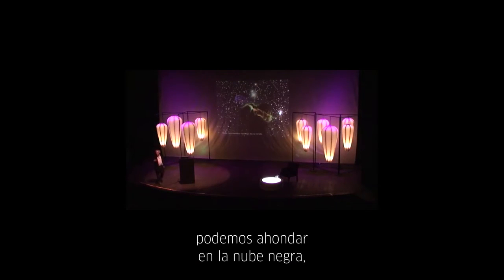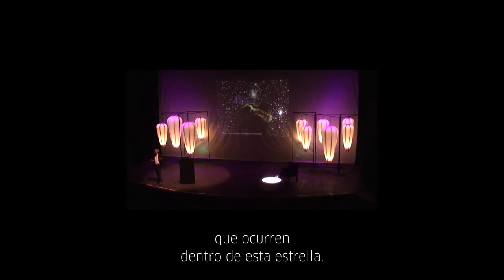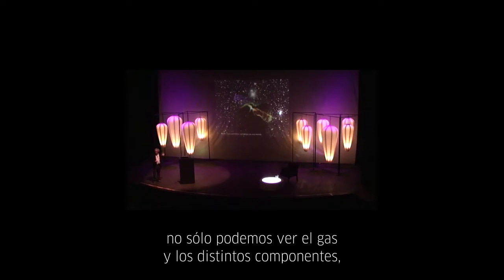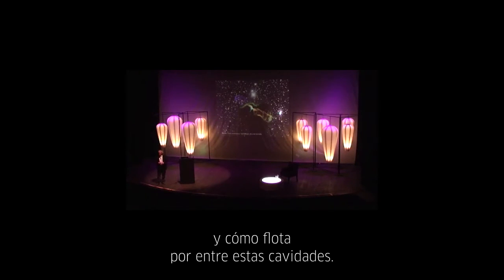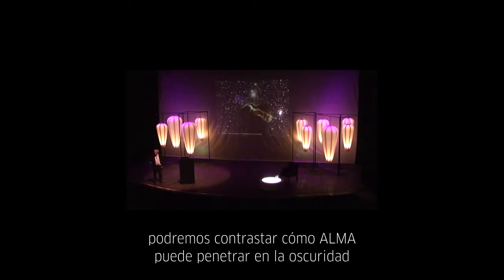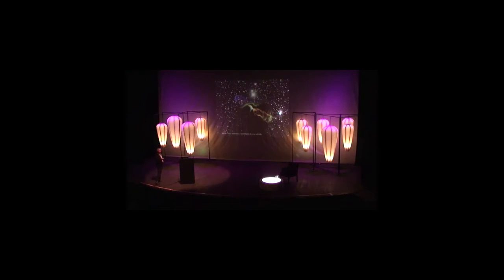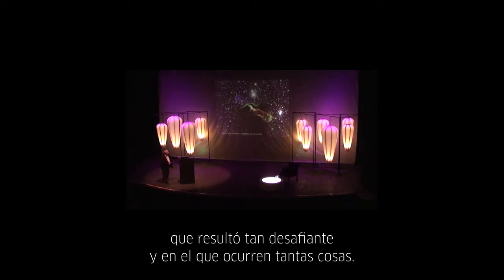You see that with ALMA, you see much more because you really probe into the dark cloud, and you have a full picture of the physical mechanisms which are occurring in this young star. There's a lot of detail here, and also with ALMA, you don't only see the gas and the different components, but you can also measure the velocities to a very high degree of precision. And hence you have a dynamical understanding of how the gas is ejected and how it flows in these cavities, which you see delimited in this picture very well. So again, if you think back and forth, you see how nicely ALMA peers into the darkness of these clouds where the stars are born. And that's one of the major goals and drivers of why we built ALMA in such a painful project and with so much effort.